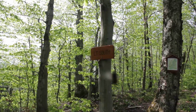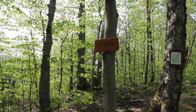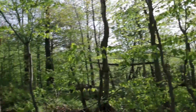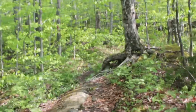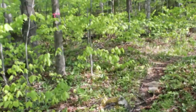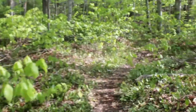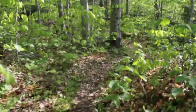All right, so here we are. We're at the junction of the reroute from the new Long Trail to the old Long Trail. We made great time. It's 8:39. Back heading north. This is the original section of the Long Trail after we just finished that reroute.